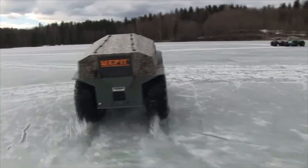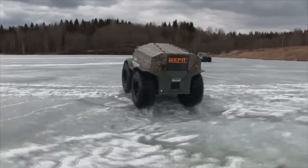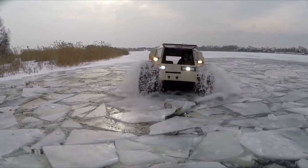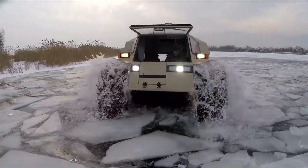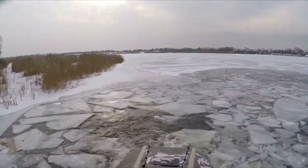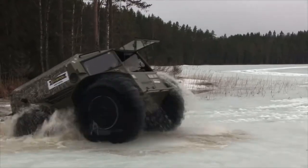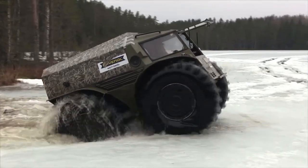The exterior frame is corrosion resistant thanks to its galvanized body. The Pro 1000's body is made of aluminum, which reduces the total weight and lowers the center of gravity. The price tag for the Pro 1000 is about $150,000.